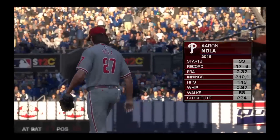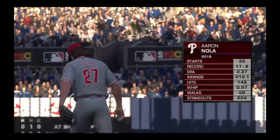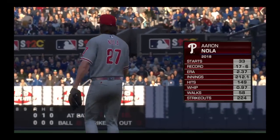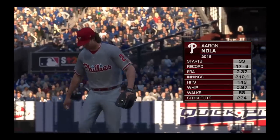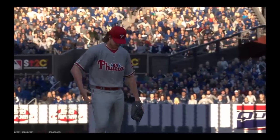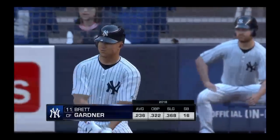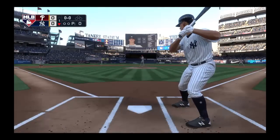Aaron Nola gets the starting assignment for the Phillies. What's your take on him, Dan? Hey, Aaron Nola coming on, the pride and joy of Louisiana State University. Kind of a 4-pitch mix. Fastball, slider, curveball, and change. None of his pitches rate really high on a scale of 10. None of them are 8s or 9s, but he's solid and he throws strikes. You'll know early if he's on, he'll induce a lot of ground balls.